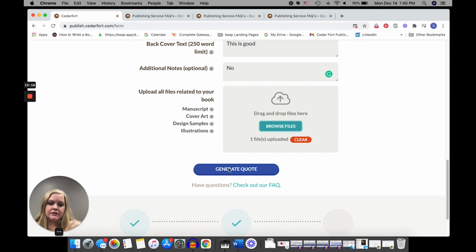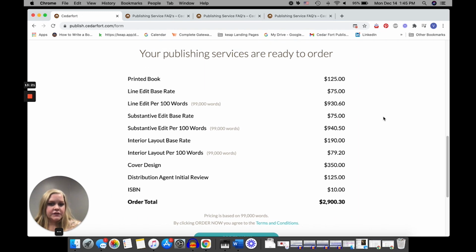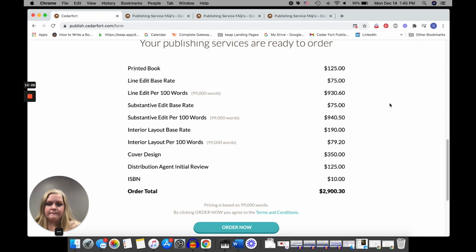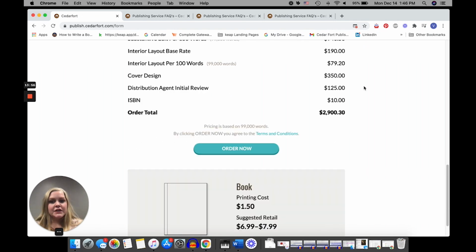Now I'm ready to hit Generate Quote. Now you can see all of the services that you chose and what the rates are. And you can see that the pricing is based off of the 99,000 words that I entered in up above. If you feel like your book is too expensive, then you can adjust the word count. You can edit your book and take out some of the words, and that should help bring the price down. Now that I have finished putting in all the information for my book, I'm going to check out.